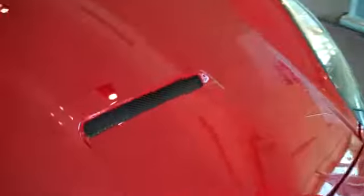And we could have gotten it fixed, but we didn't. We're actually afraid of fixing it because the paint is so beautiful on this car. It's incredible.